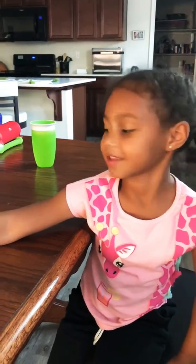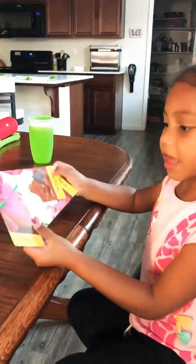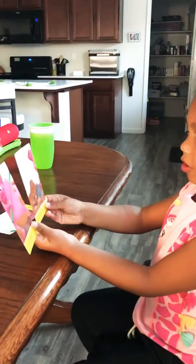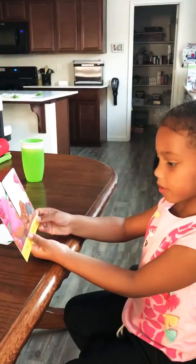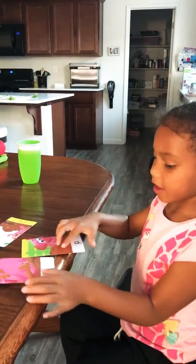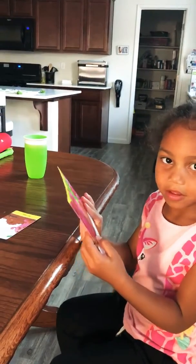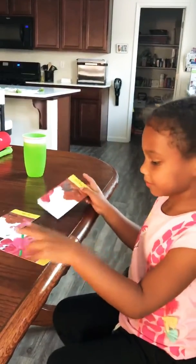Hi, Purple Room. Okay, so why don't you explain to them what activity you're going to be doing right now? So, we're going to be making words, and we put them together, and we sound them out. It makes words. And then after we do that, we do the back side of the word cards. Okay, well, let's see you do it.